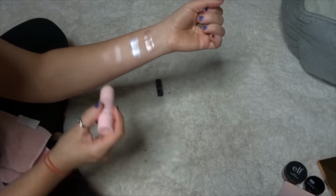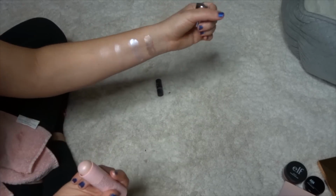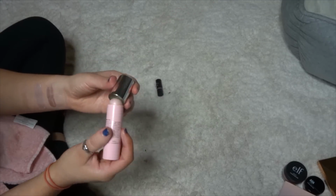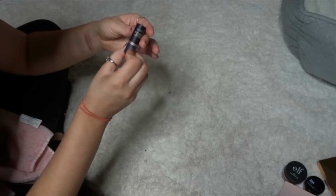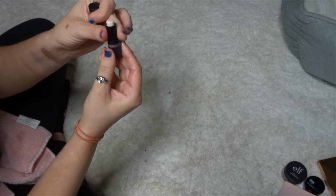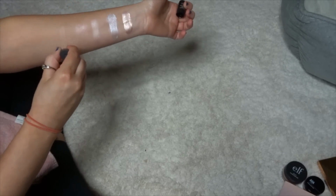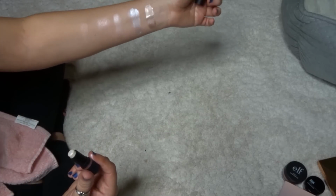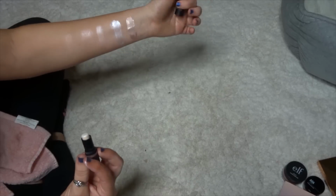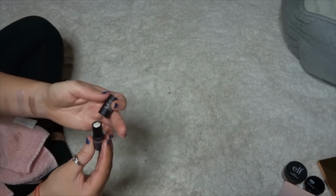I don't know if you can tell, but it just gives a nice wet effect, which I really enjoy in the summers. I think this one I'm going to pass along though. This is the Nude Sticks Illuminati. I believe I got this in an advent calendar, but it just doesn't do it for me. So I think this one is going to go.